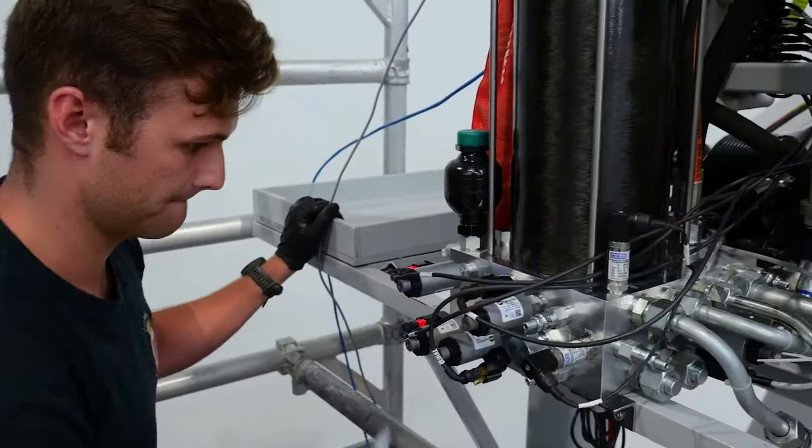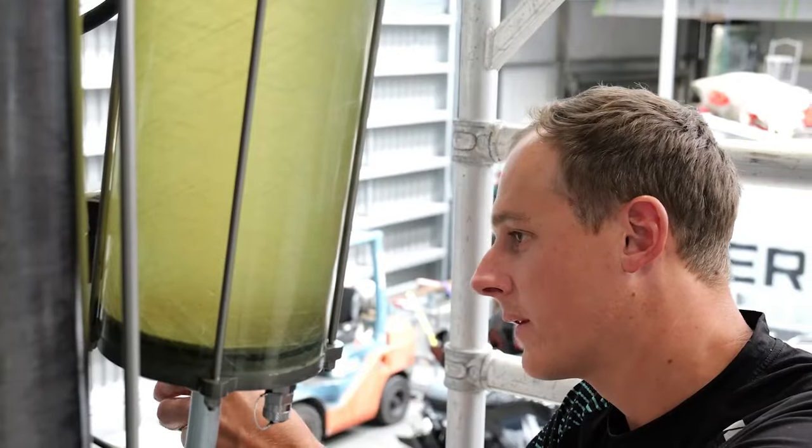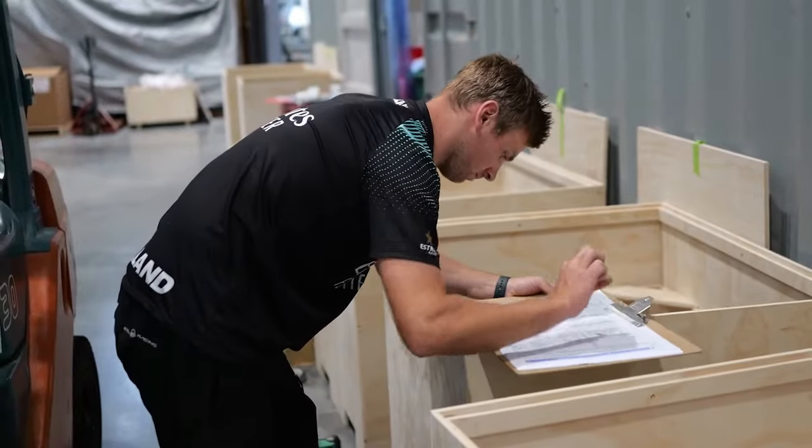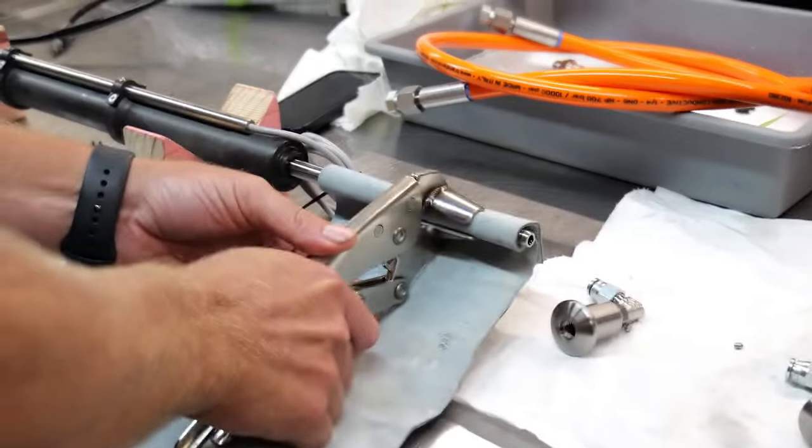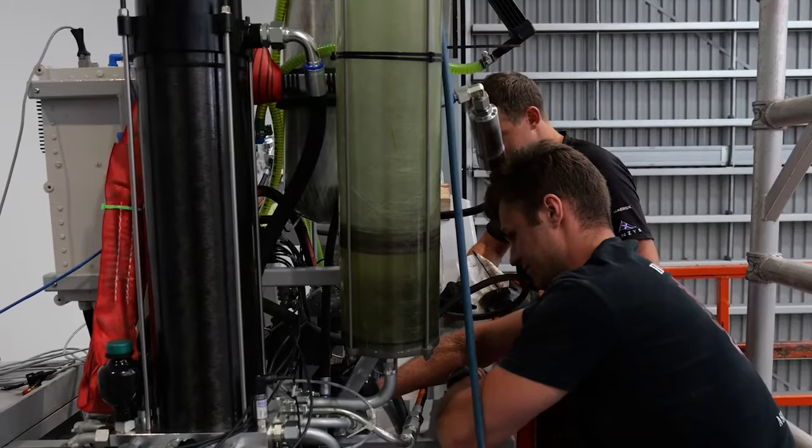But on a day-to-day basis, probably the biggest success is when the boat comes back and we just do our checks and everything's good. Because then you know that all the modifications that you've been working on actually mean something and you're progressing. And you go home and you go, that was a big day.